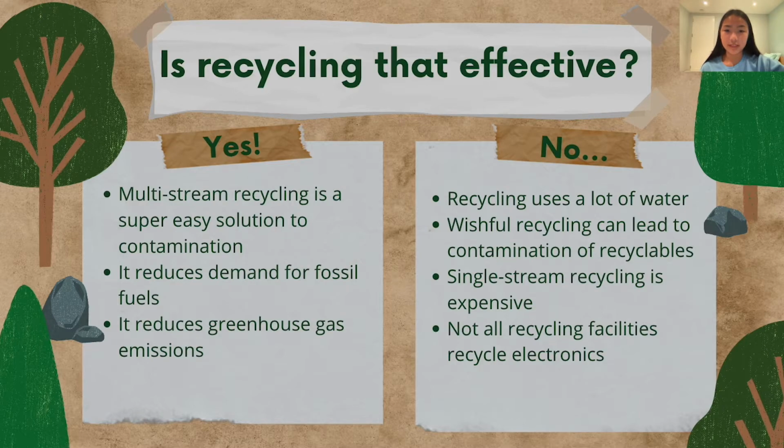Multi-stream recycling is a solution to contamination, which also reduces demand for fossil fuels and decreases greenhouse gas emissions. Unfortunately, recycling as a whole uses a lot of water, and single-stream recycling is quite expensive.